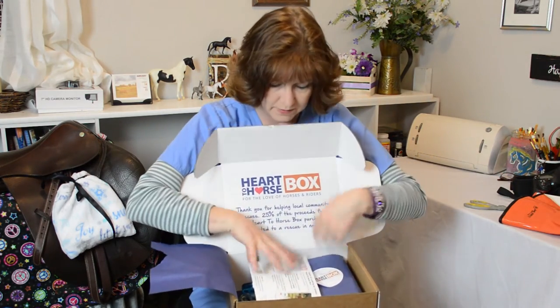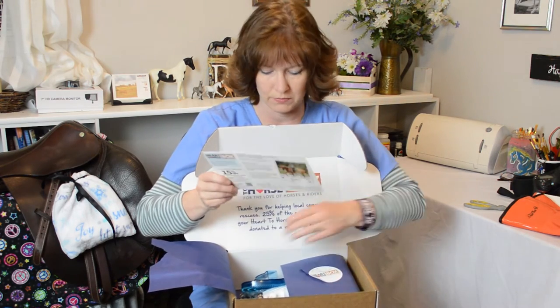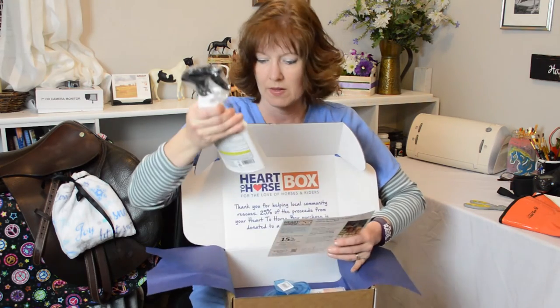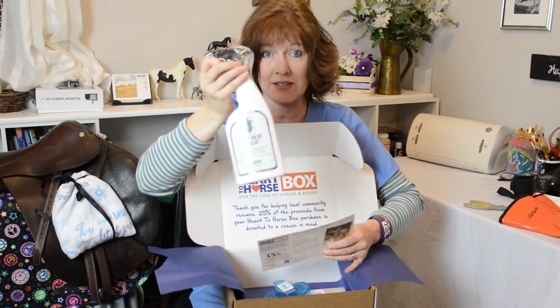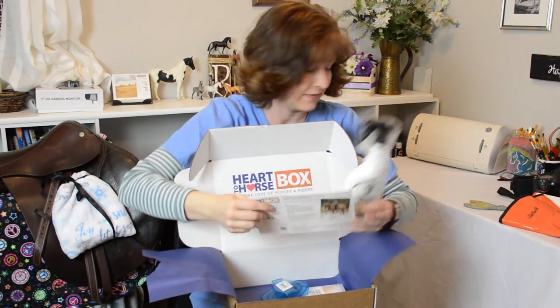Okay, the next item is Cowboy Magic Green Spot Remover. So, quick cleaning waterless shampoo. That's cool. That's nice for this time of year because I can't give my horses a bath. So I got some shampoo. That's nice. It says a shower in a bottle. Very cool.